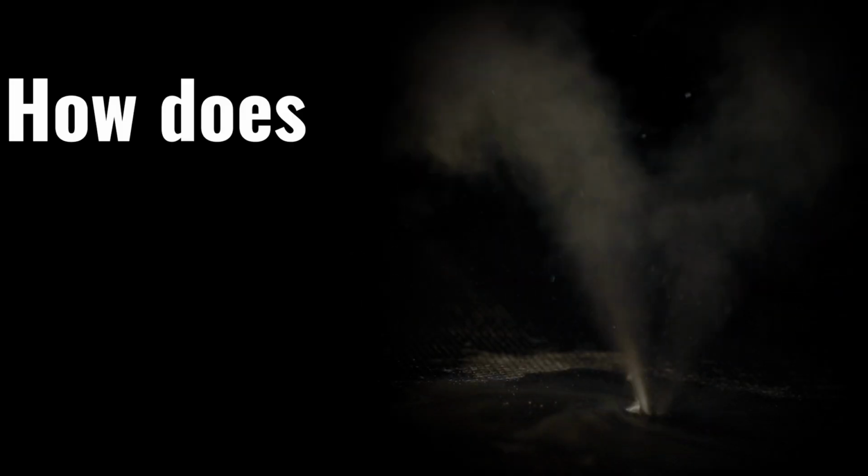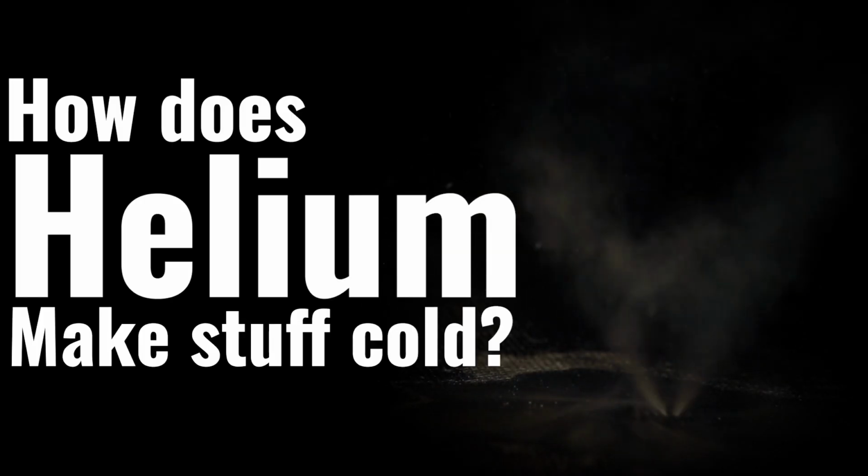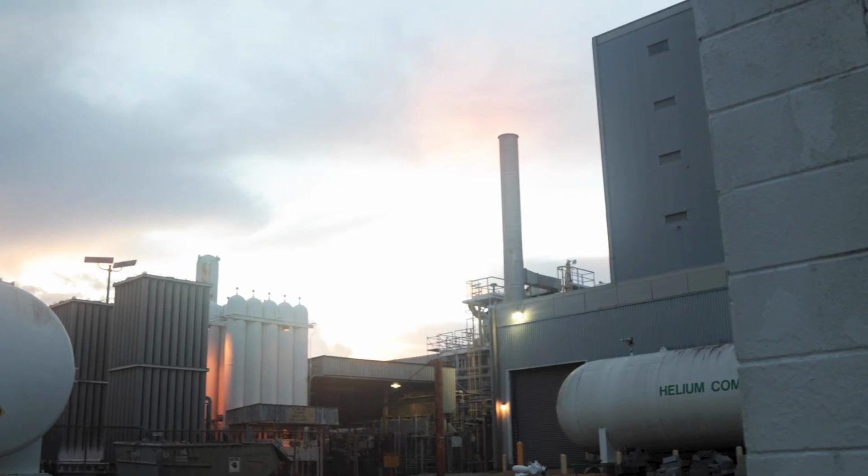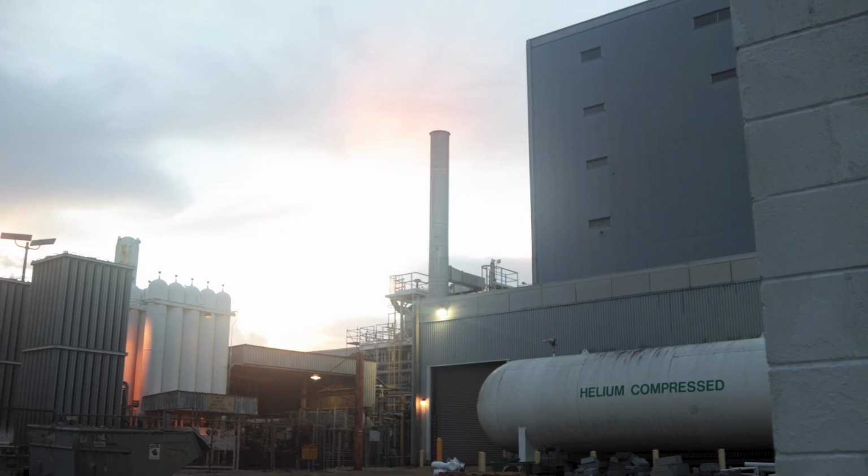Now, we use something else that has a really low boiling point. In fact, it is the lowest of all the boiling points to cool things on the James Webb Space Telescope. And that element is helium. Helium's low boiling point has come in handy in a number of ways on this mission.